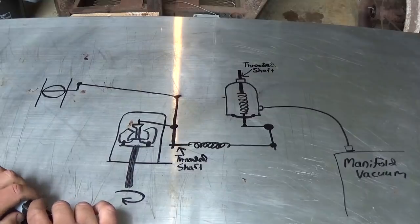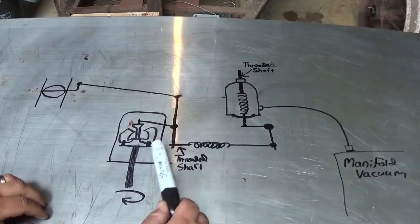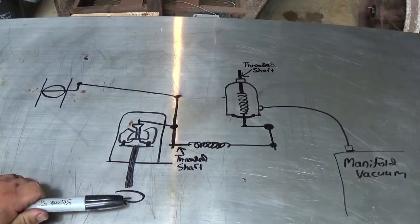So I hope that this is a little bit helpful to anybody that may be out in the field and seeing some of this older technology still in service. So enough yapping, let's get to the teardown.